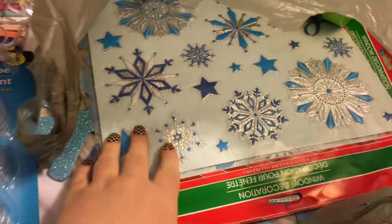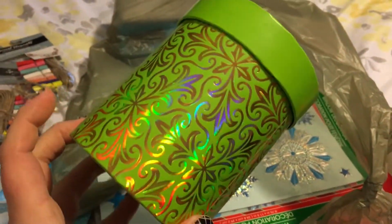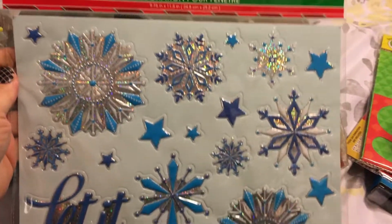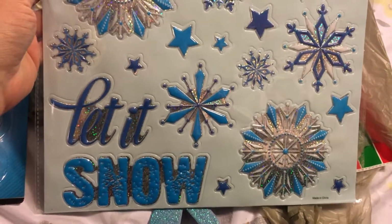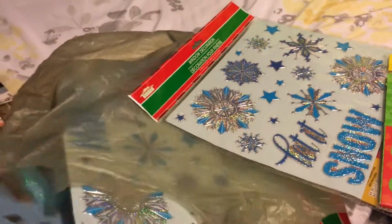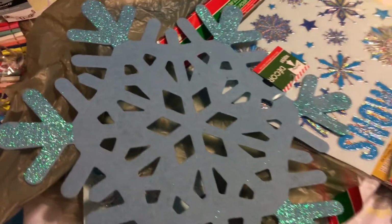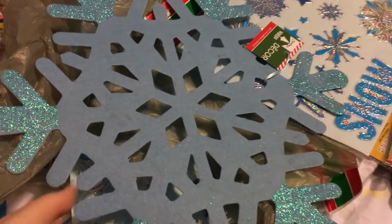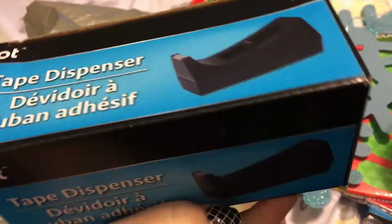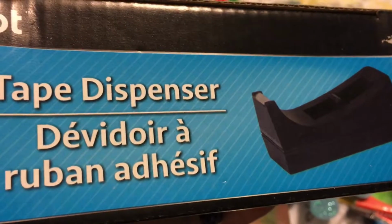And then I picked up some holiday items. Picked up this green container. These are window stickers. These tend to go really super fast, so I grabbed 2 packages of these snowflakes. And then I picked one really big snowflake right here. They also had this in white as well. And that is it. Here's the tape dispenser that I grabbed. Just a random tape dispenser, but hey, if you're looking for one, Dollar Tree.